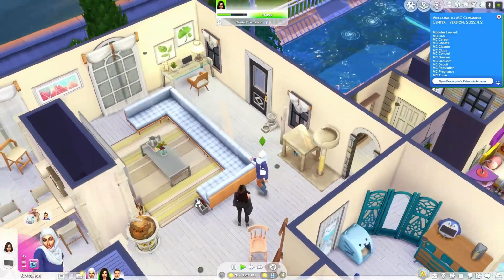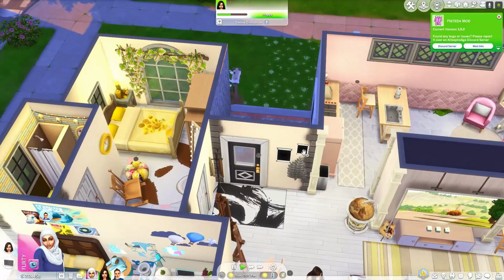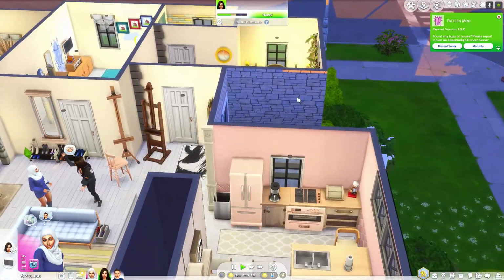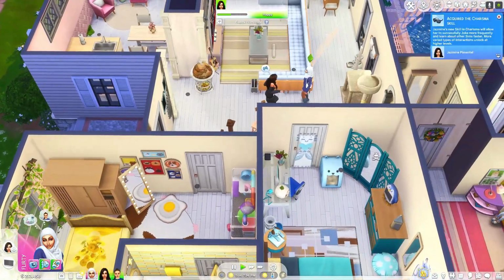this is their living area. It's very interesting. I think I went for a very interesting color scheme, and these photos don't have anything on them. I should probably add photos there. This is their kitchen. I think their kitchen is pretty cute. This little seating area here is their dining area.